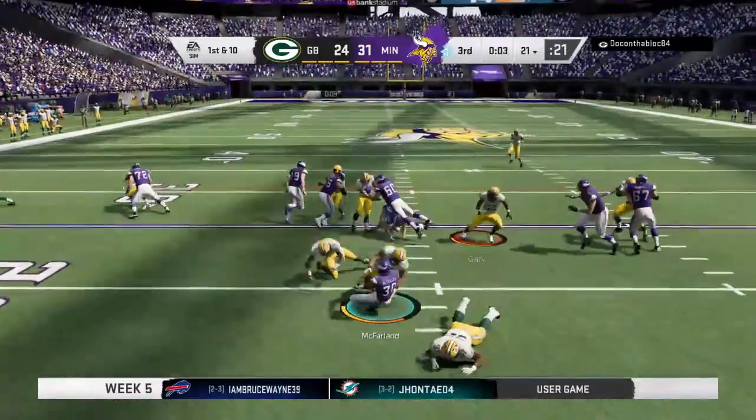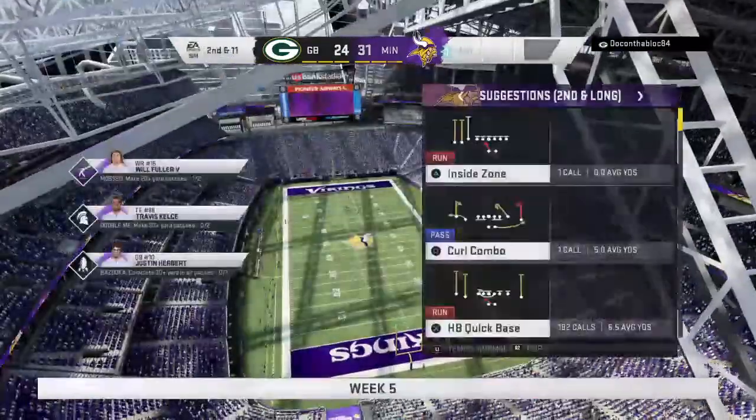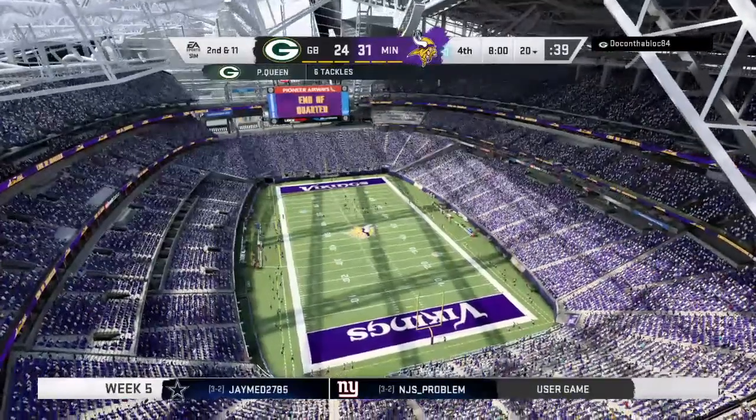Right back to him on first down. And he got blown up on that play. Back at the 20. That's going to go as a loss of a yard, and it'll be second down.